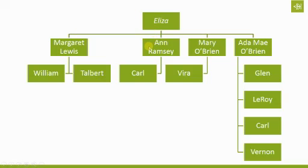Then she had several children with her second husband, and Anne, we believe, who goes by Anne or Nan alternately in records, is a child of that second marriage. And then she had several more children by my ancestor, John O'Brien, Mary and Ada being two of those. Now, Ada May is my great-grandmother. I'm actually named after her. Vernon down here is my grandfather.